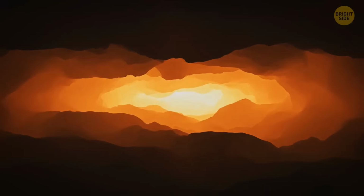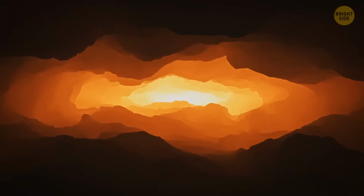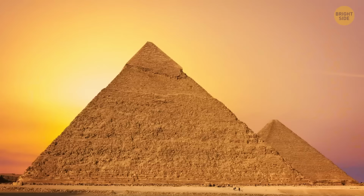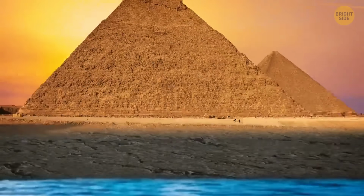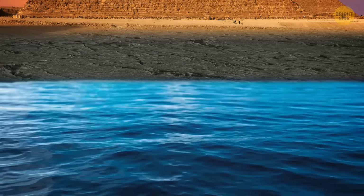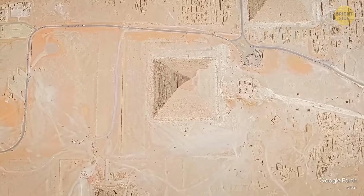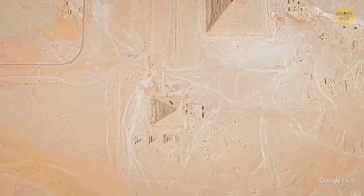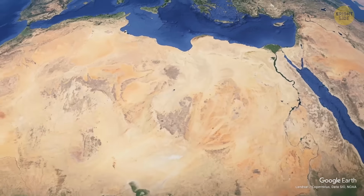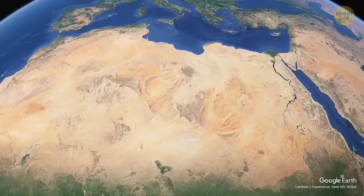The team managed to go below the sand surface and get images of some hidden features thanks to radar technology. They found hidden rivers and ancient structures running at the foothills of where most of the ancient Egyptian pyramids lie. The discovery of this extinct river branch helps explain the high pyramid density between Giza and Lisht, in what is now an inhospitable area of the Sahara Desert.